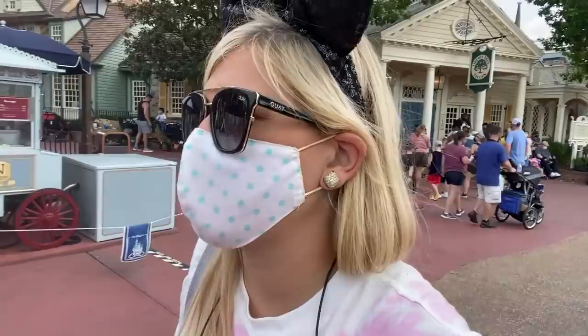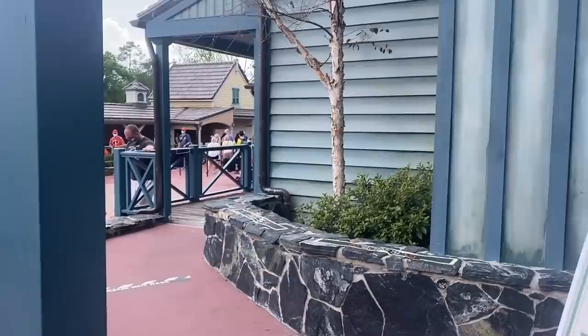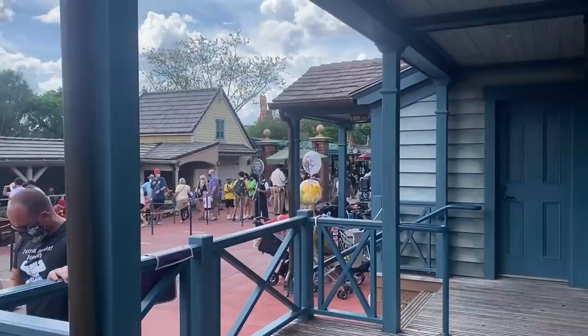The park is open late today. It's open till 9. Usually it's only open till 7, but we've got a little extra time today, so we're gonna do some shopping, which I recommend doing on any day, no matter the hours. But I figured we'd pop into Memento Mori, which is the Haunted Mansion store, see if there's any cool Haunted Mansion goodies that I can show off.